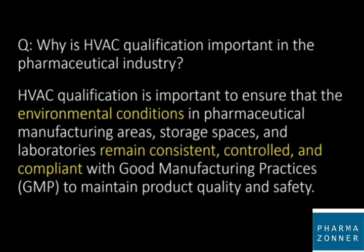Second question is, why is HVAC qualification important in the pharmaceutical industry? Answer is HVAC qualification is important to ensure that the environmental conditions in pharmaceutical manufacturing areas, storage spaces and laboratories remain consistent, controlled and compliant with good manufacturing practices, that is GMP, to maintain product quality and safety.